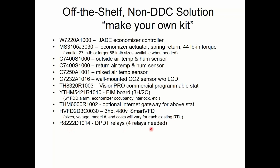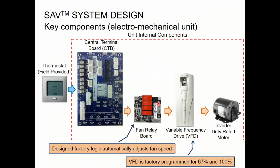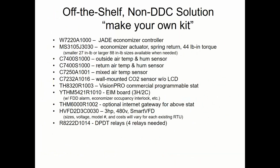And then I was getting 4 relays. Those 4 relays were the same thing that the manufacturer gives me with this relay board. But I was just getting 4 plain relays. I didn't have them on a little board all buddied up. It was just 4 relays, right? So that's the things that I would buy to make my own kit.